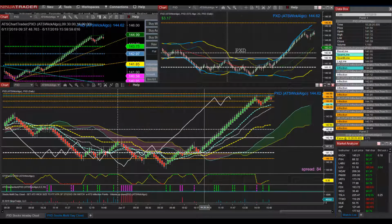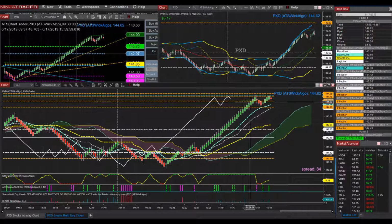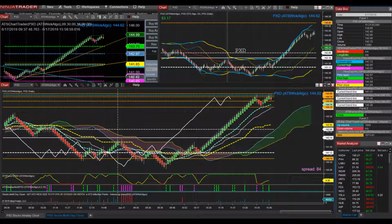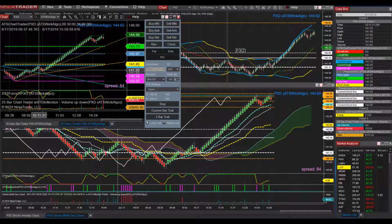This ended up being a great trade. It ran and ran and ran. I didn't take it all the way to the top. I scaled out up here, in between here actually. This was really building some strong momentum, and you can see what was going on over here on your inflection chart. It did the same exact thing, ran into yesterday's close.